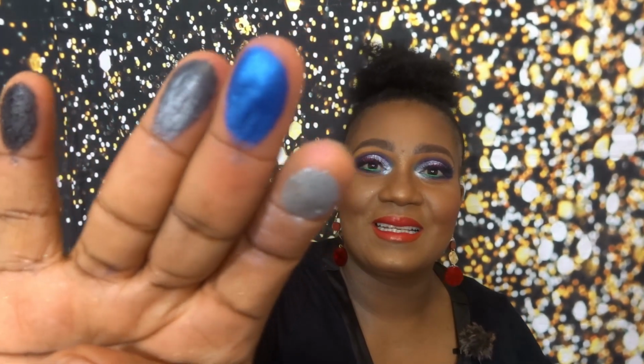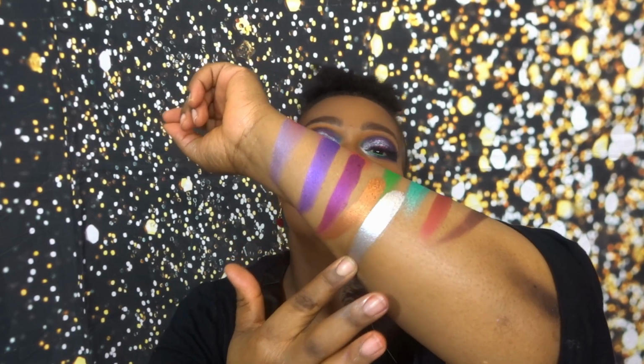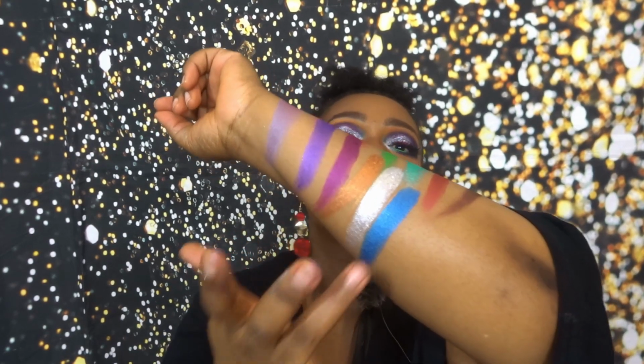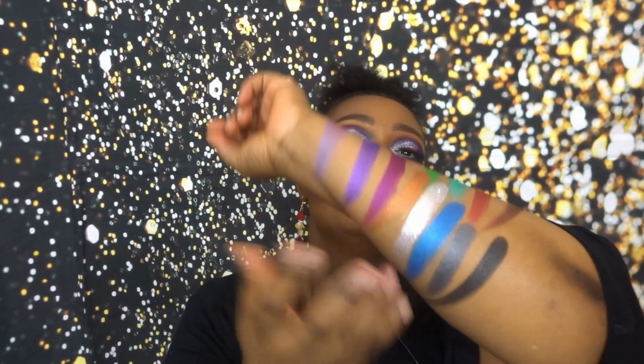Okay, the last 4 shades I'm swatching. So this is the one on my lid, and oh my days, look at that. Look how beautiful that silver is. So swatching the silver first. Oh, that is gorgeous. It's like butter. And look at that blue. My days, these shades are beautiful.